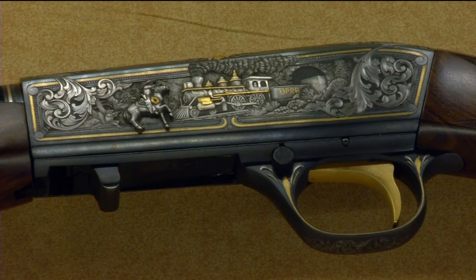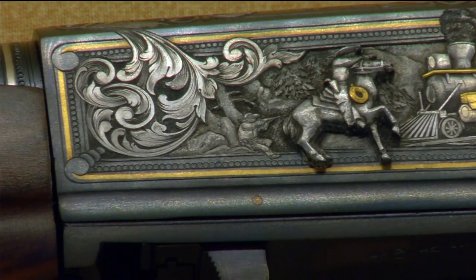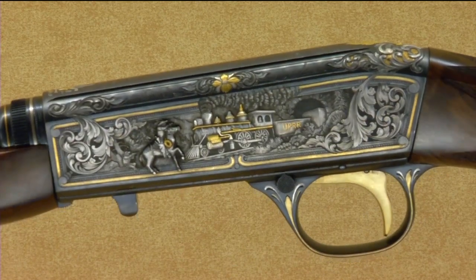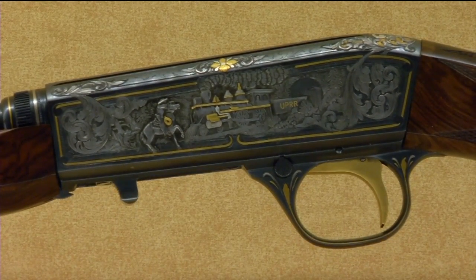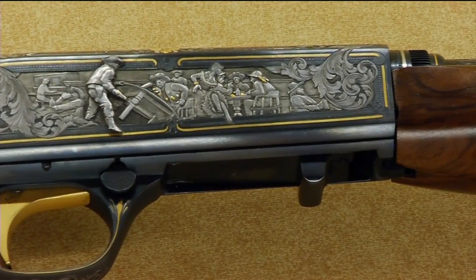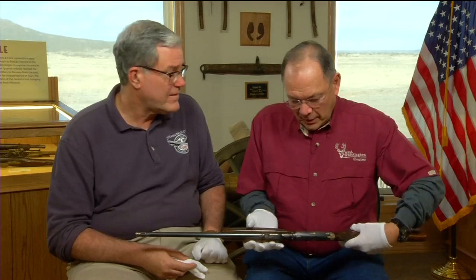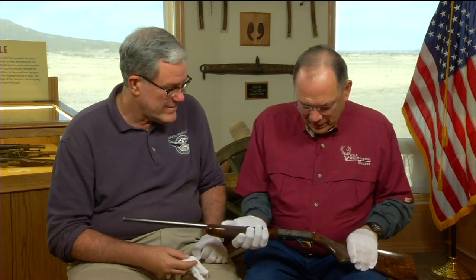What blew me away on this gun was the 3-dimensional work and the way it's integrated into the incredible engraving. I mean, the engraving is exceptional, the deep relief engraving. Do you have any idea what is going on with the actual work that he's doing on that gun? Well, this one happens to be a train robbery on this side. This side, we've got a guy coming into a saloon and holding it up. Yeah. So both sides of this are robberies in 2 different venues.